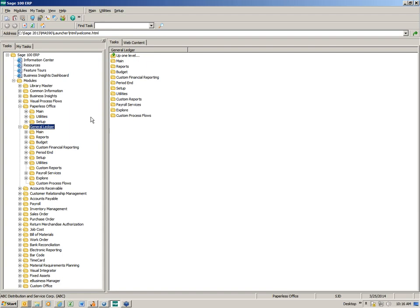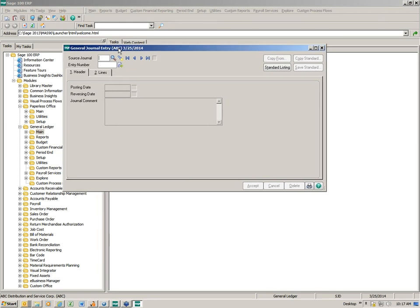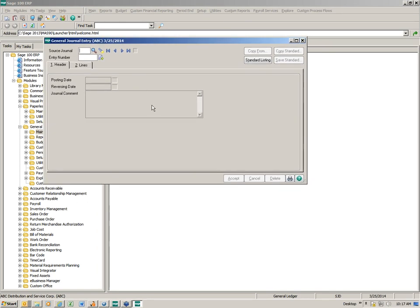Okay. The one piece I want to talk about is your general journal entries before I get to your regular registers. This may be your exception to the rule. Paperless sometimes drives people a little crazy in general ledger journal entry. And the reason why, and you need to think about it this way, is every entry that you have out here, the paperless system considers a different paperless document.